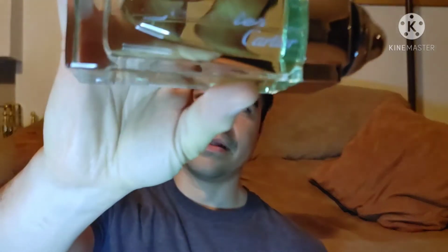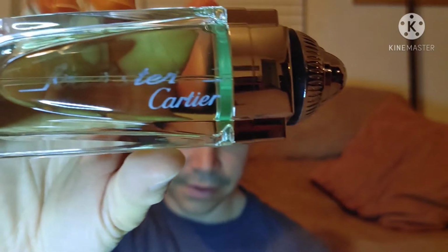Oh, that's a bummer. I guess that's what you get when you get a tester, right? The label has kind of rubbed off, unfortunately, in transit. But you get what you get. I can't complain too much. These are testers, so they're not going to be perfect, but that's why you save a little bit of money purchasing that way. It doesn't bother me too much.